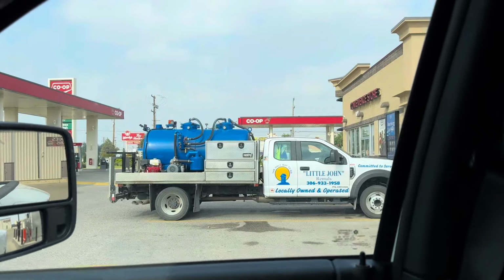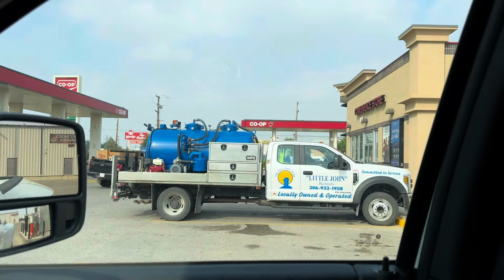Pause, stopped by a gas station, saw a restroom trailer truck. Really thinking hard about restroom trailers. Maybe it's a thing for the future. Thinking hard.